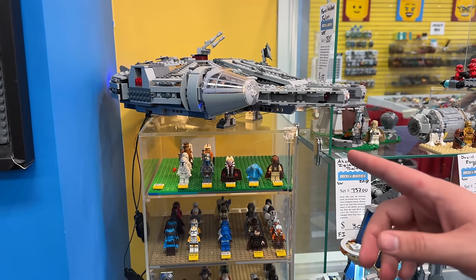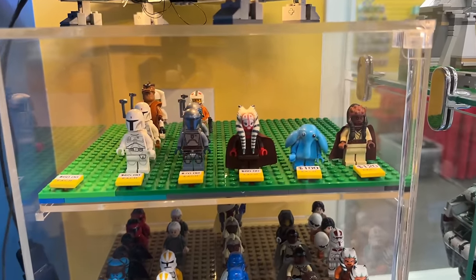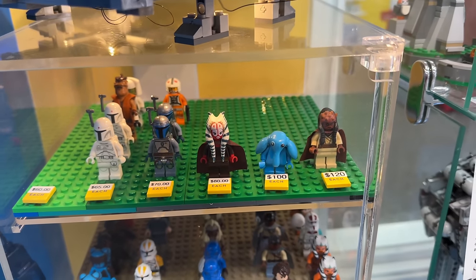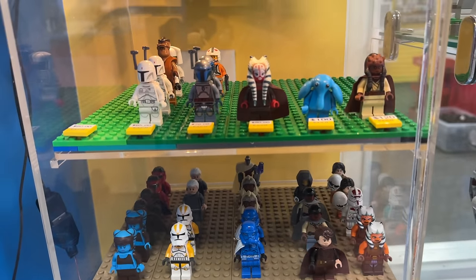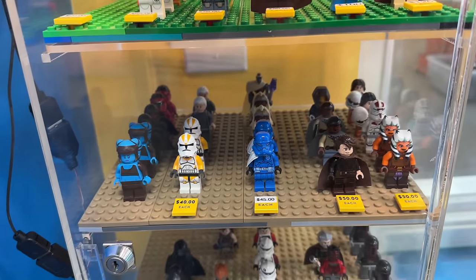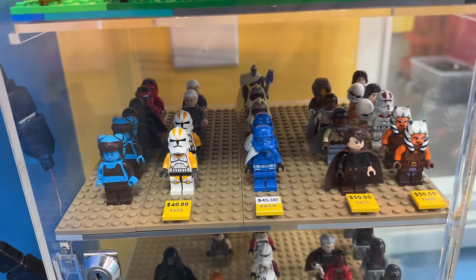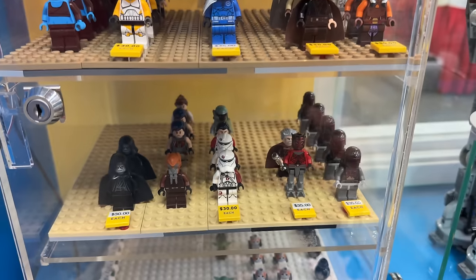Okay, I like this a lot. So they actually kind of relocated their rare figures into this case here just to make it a little bit easier to swap in and out. Look at that little Max Rebo. He's like a little elephant. I love it. I love that Jango Fett there too. That's really interesting how valuable those animated 212 clone troopers have gotten. Oh man, it's so cool seeing all of these in here. I like that they kind of consolidated all to one spot.